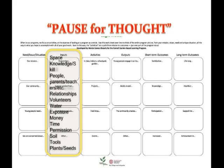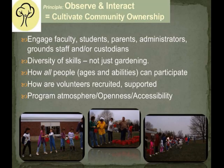So moving on here, the principle that I like to think about with the inputs and the resources is observe and interact. And I feel like what observing and interacting does is cultivate community and ownership. The more we can interact with the people around us, what happens with a school garden is it really becomes less about gardening and a whole lot more about relationships and the community that you're building within the school and maybe beyond the school. You engage faculty, students, parents, all sorts of staff within the school to be part of it. It's such a special thing.